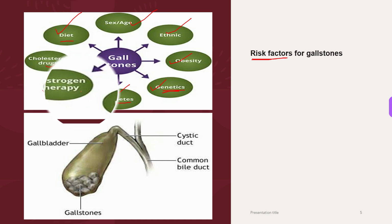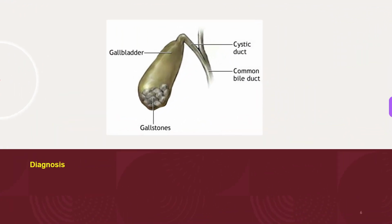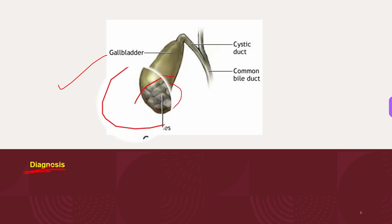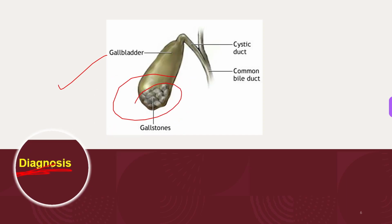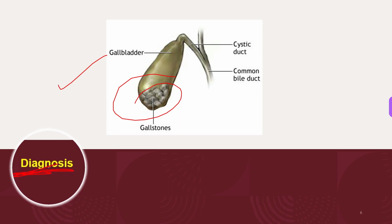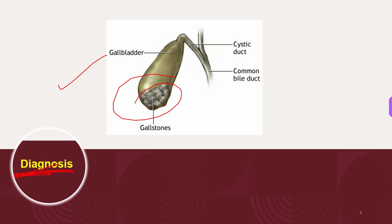Now next we'll talk about the diagnosis or the investigations for gallstones. Your doctor will perform a physical examination that includes checking your eyes and skin for visible changes in color. A yellowish tint may be a sign of jaundice as a result of too much bilirubin in your body. The exam may involve diagnostic tests that help your doctor see inside your body, and these tests include, first, ultrasound. An ultrasound produces images of your abdomen.